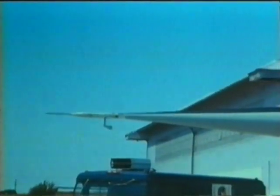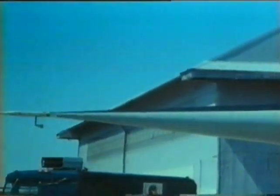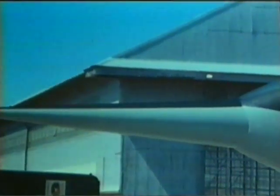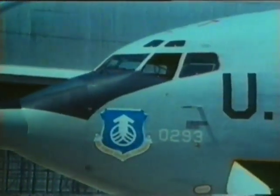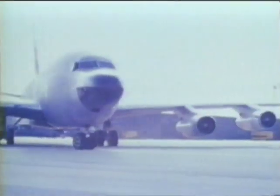More important, the new engines have prolonged the life expectancy of the aircraft. The electronic, hydraulic, and flight control systems of the re-engined planes have also been updated as part of the same program.